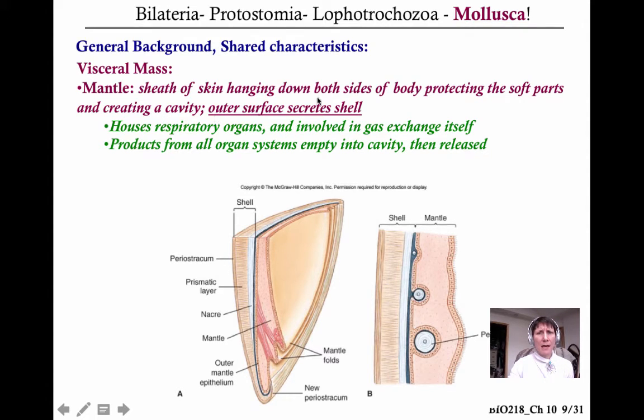So I say here that the outer surface secretes the shell. So basically, the external surface, or the more outside surface of the mantle, that's the structure that actually will secrete the shell, and it will form a number of layers. Now in lab, you'll talk about the various layers of certain kinds of mollusk shells. I'm not really concerned that you know those layers. However, one layer of importance is that which forms pearls.